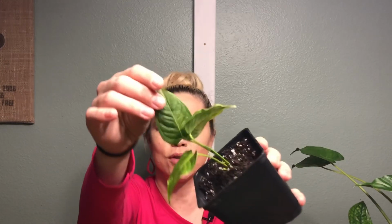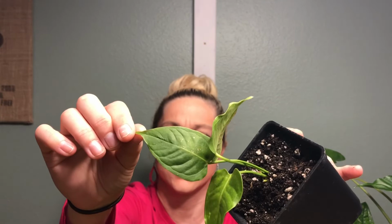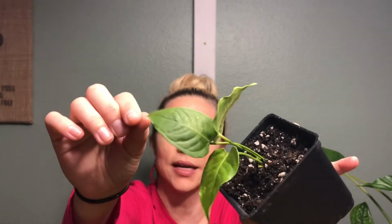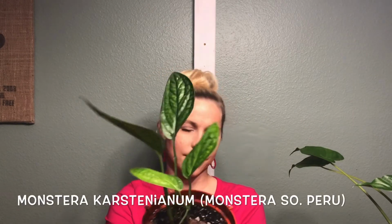He has really cool fenestration, or not fenestration, I'm sorry. He has really cool patterns still on his leaves, even though he is a tiny little guy right now. But I know I am talking so much. You guys all know I bought another Monstera Peru, or Monstera Karstenianum.